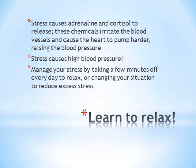So we need to learn how to manage our stresses in order to avoid those stress-related increases in blood pressure. And you can do that by taking a few minutes off every day to relax. Perhaps just take a 5-minute holiday every day to just sit down in a quiet space and close your eyes and just listen to your breathing for 5 minutes and not allow any worries to bother you.